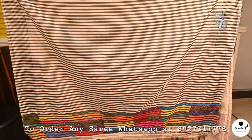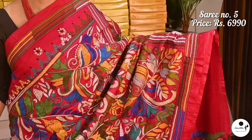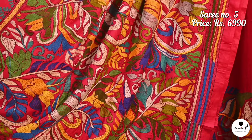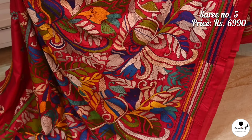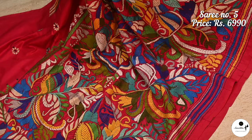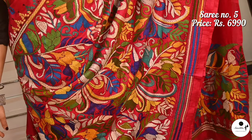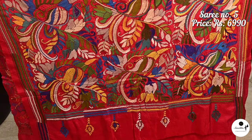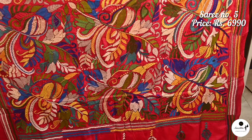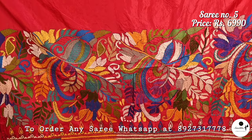This is a beautiful Bangalore silk Kantha stitch saree in a warm tone of red. Saree number 5 priced at 6,990. In the yoke portion of the saree, we can see corner to corner design. Intricate handwork all over. The pallu of the saree is enriched with heavy hand-stitched Kantha work in multiple colors. Pair it with a contrast shaded blouse to make a statement. This is the blouse piece, mostly filled with beautiful handwork.